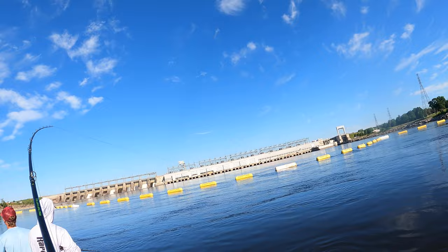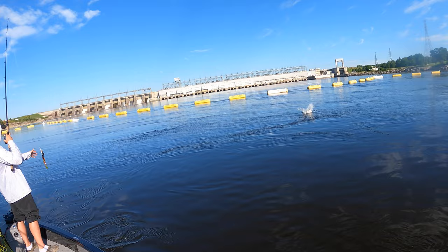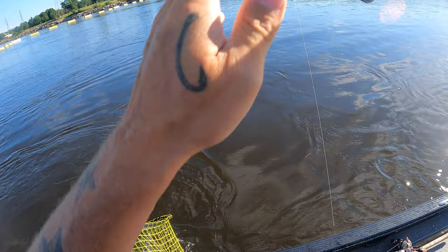Fish. Big one. Oh, he's not that big. He's not that big. I just had a follower and I thought it was really big, but he's pretty nice actually. Wait. Keep your net in the water, with the current here.